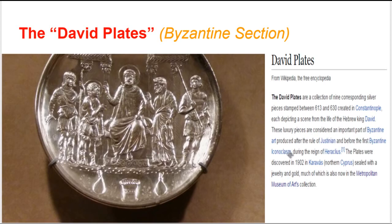Right. So I don't know if you want to remark on that. You know, the word iconoclasm means the defacing of the images. The word icon is Greek for image, and clasm is Greek for defacing. So this was the first Byzantine iconoclasm, or this was the first show in that process of the destruction of the images that were in the Byzantine Empire prior to Esau coming into power.